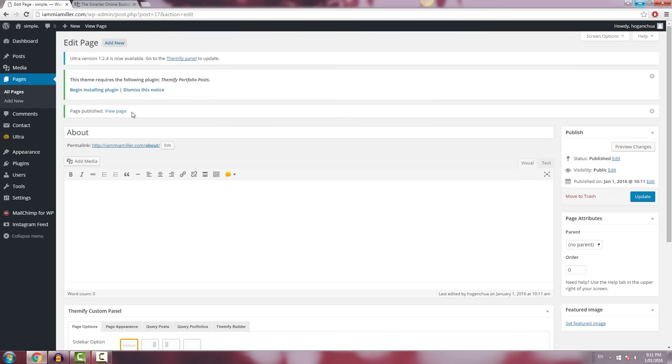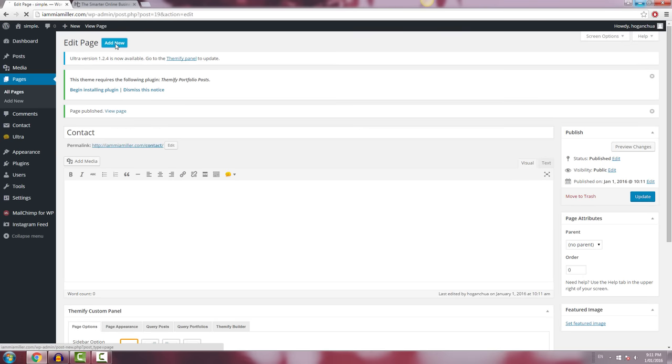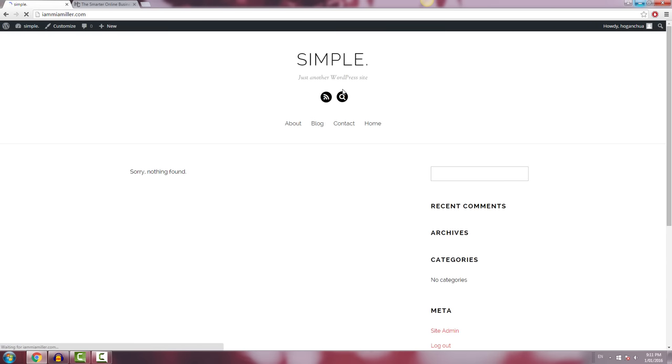Publish. Now add new again. The contact page. Publish. And then add new. The blog page. And publish. So to create any other pages, you just click on add new and then add in the title and then publish. Okay, so we're going to check the website to see what it looks like now. So just click there, and as you can see, those are the pages and it's in our navigation bar.